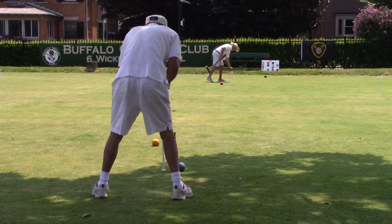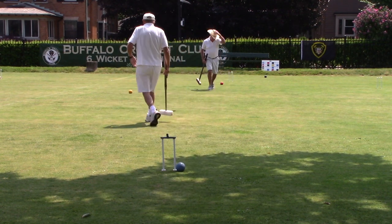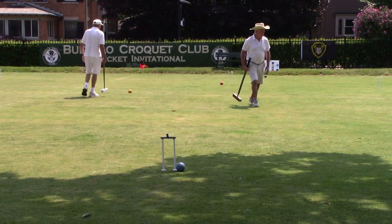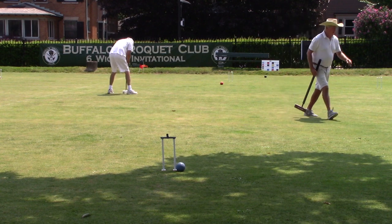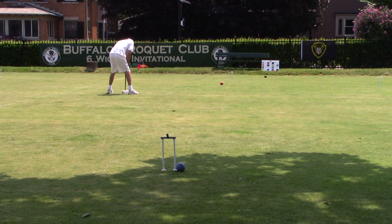These guys are both good players. They both use that big wide stance for stability, and they don't stalk a lot, but they still make some spectacular shots, but they also miss a lot of easy ones.